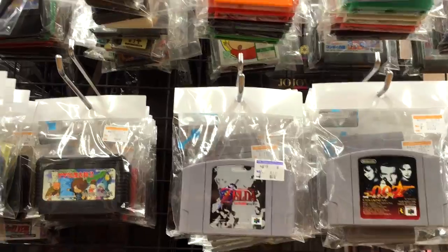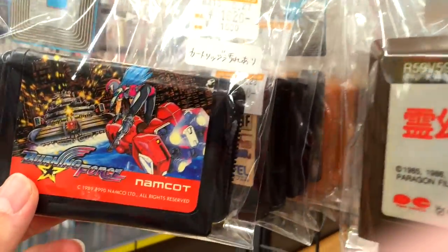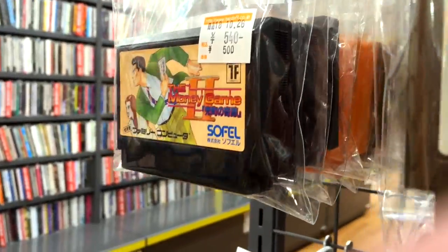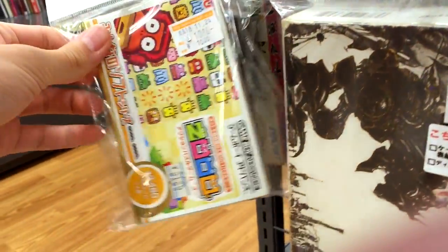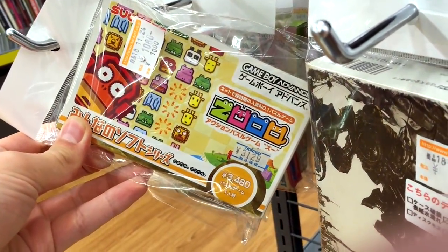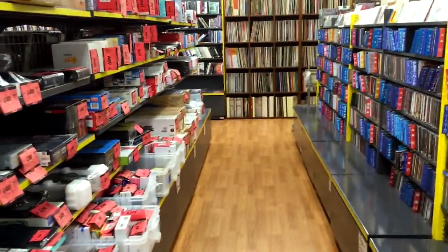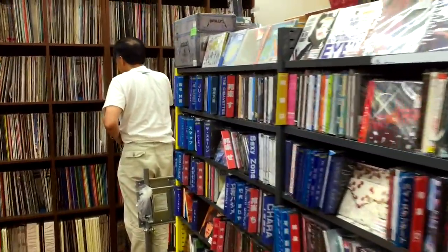Anything else of note? We do have a couple of Genesis games. Burning Force. Huh. Never heard of that. And that's from Namco. And The Money Game 2. And Sofel. We also have a couple of Game Boy Advance games, but nothing to write home about. Here's some Yu-Gi-Oh! If you believe in the heart of the cards. Let's go to the game aisle. And then if we have time, we'll round everything out in the junk section.